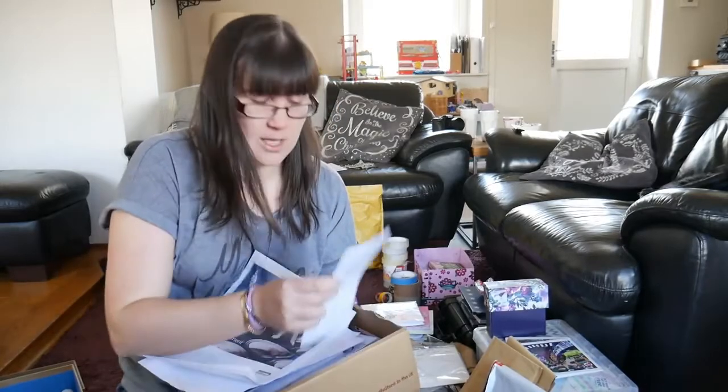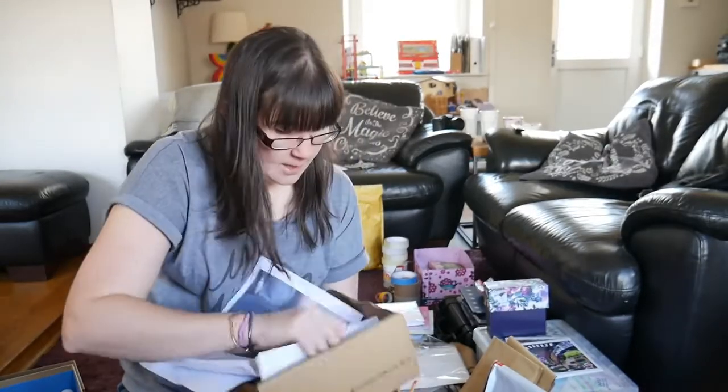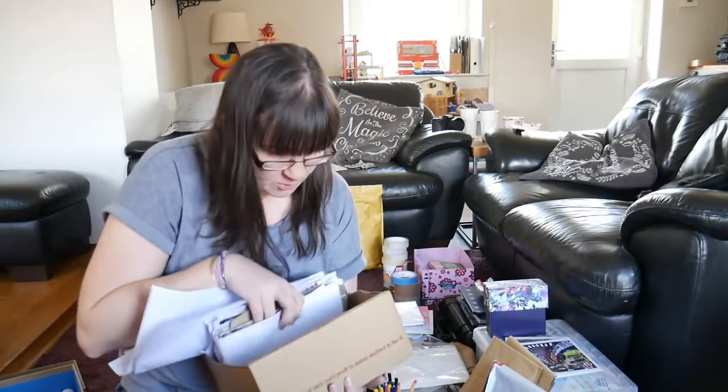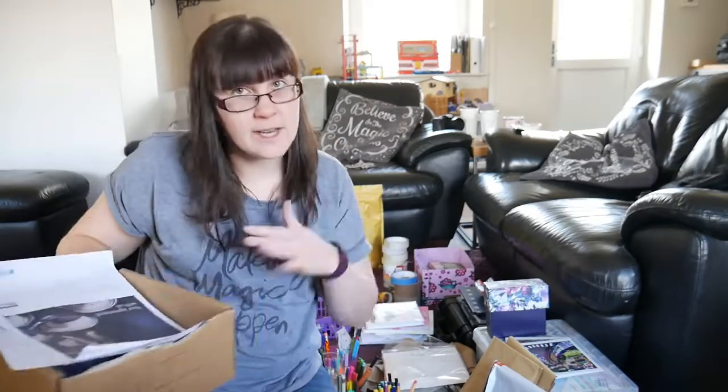But there is like the odd thing, like a bank card, which I clearly have never used. So I need to go through this separately. I'm going to put this on the table and do this afterwards. I'm not going to do this with you guys because it's kind of boring. But let me show you how everything else is looking at the moment.